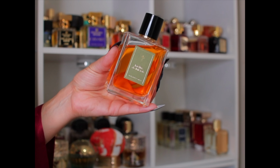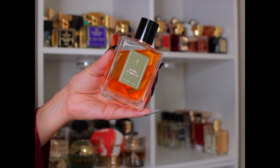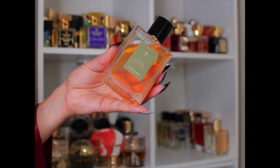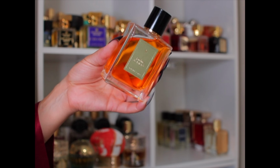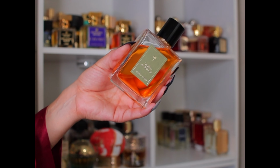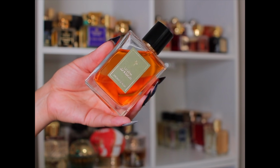Like, it smelled close to what I smelled in the sample, but not spot on. So I said, okay, well, let me let it sit, and I've let it sit. The juice is dark like how the sample was now, and now I'm getting exactly what I smelled before. So if you have this fragrance and it doesn't smell like what you thought it was going to smell based on the description from other people, just let it sit. This has been sitting for months and months and months.